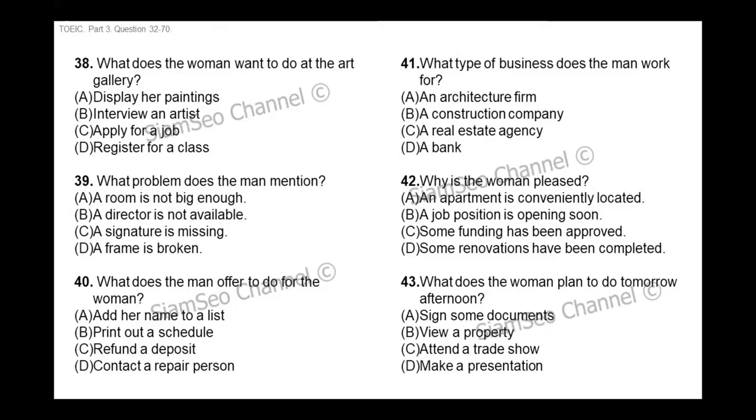Number 41. What type of business does the man work for? Number 42. Why is the woman pleased? Number 43. What does the woman plan to do tomorrow afternoon?